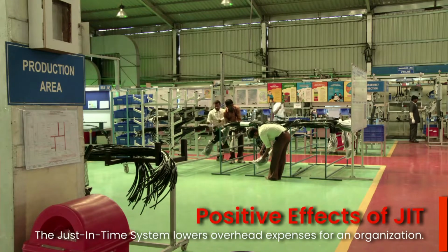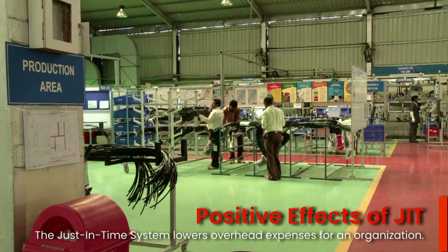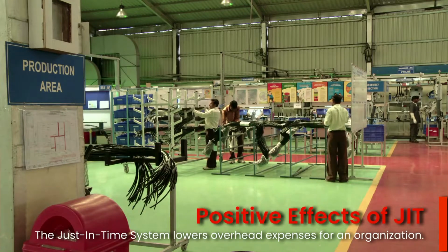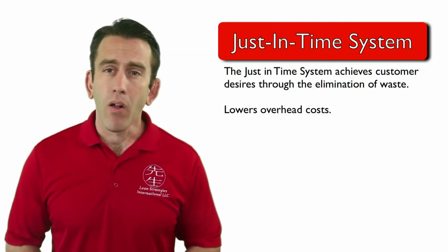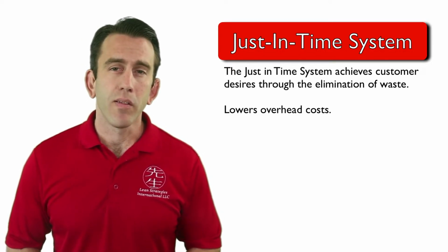This occurs because just-in-time organizations only carry what they need, which keeps resources free to engage in other value-adding activities. By doing this, customers are better served, while, at the same time, lowering the cost of doing business.